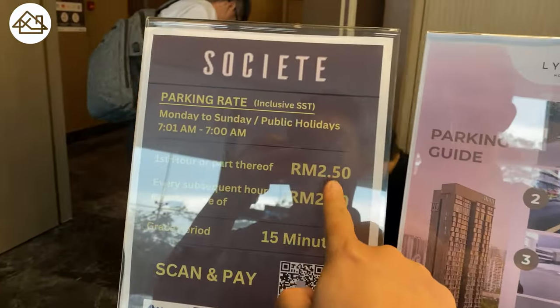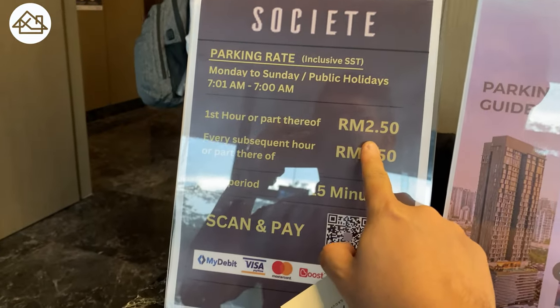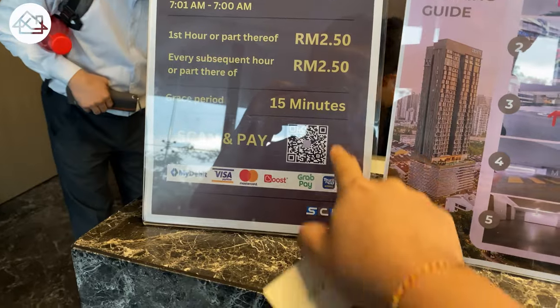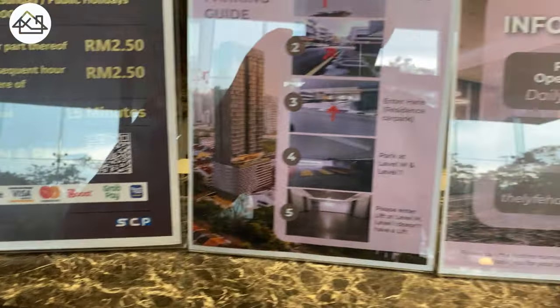This is the parking rate for the public parking. First hour 2.50, subsequent hours 2.50. The grace period is 15 minutes. You scan and pay. It's a parking guide.